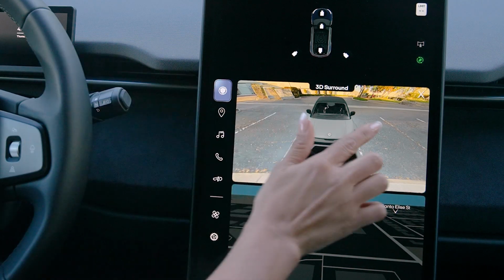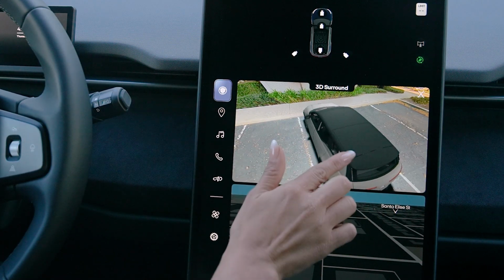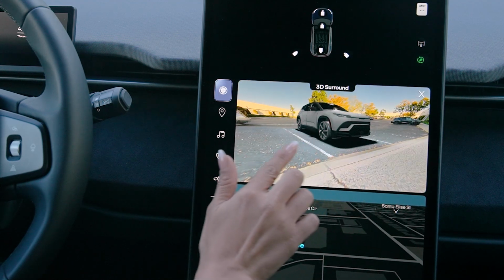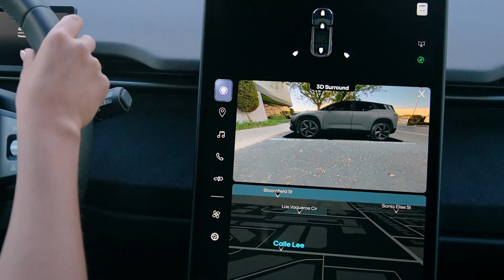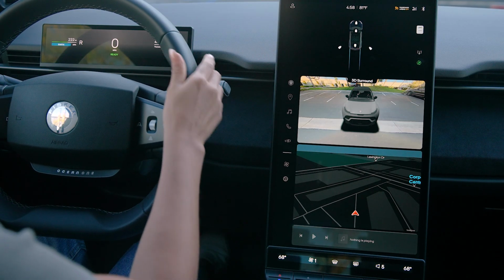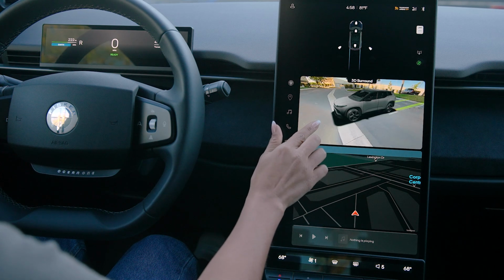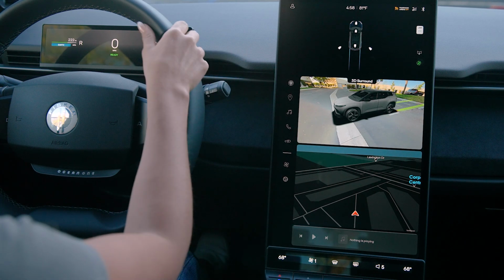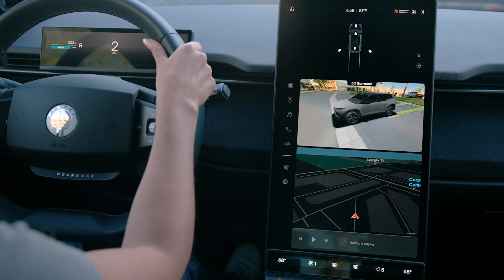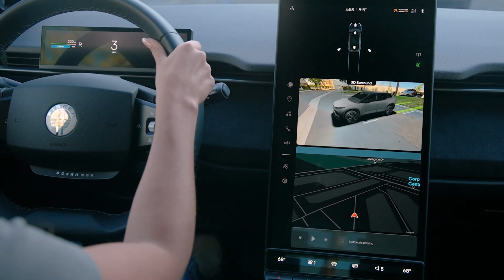360 Surround View stitches together 4 camera angles of the Ocean's immediate surroundings and processes them into a single, seamless bird's-eye view. 360 Surround View helps the driver view areas that are hidden from view, enabling safer navigation around static and moving objects. 3D helps add a realistic spatial perspective to 360 Surround View.